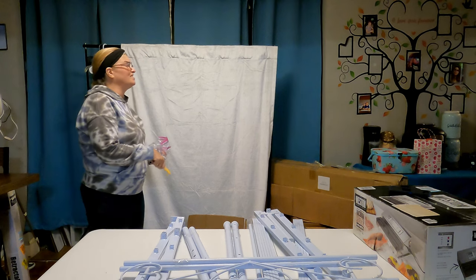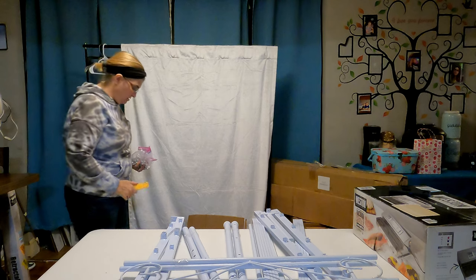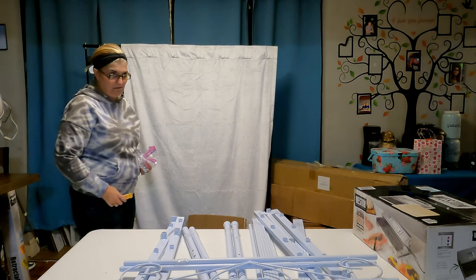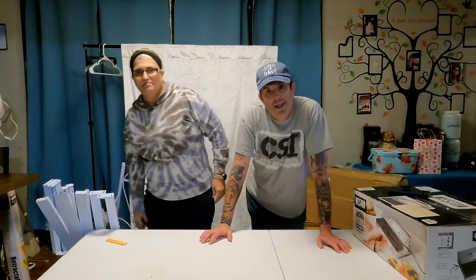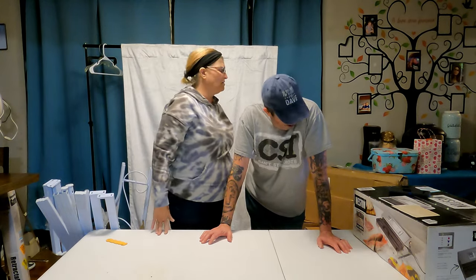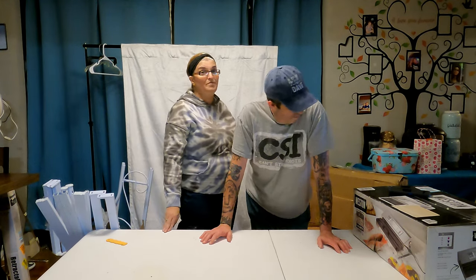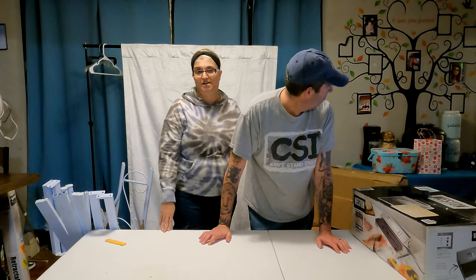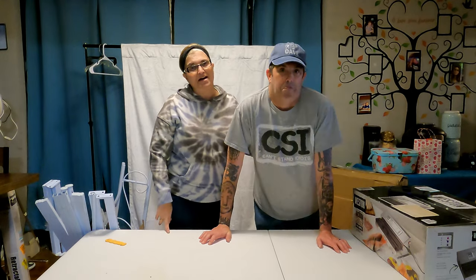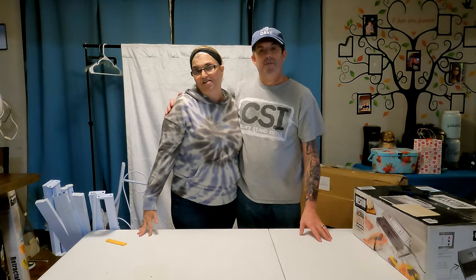Are we putting it back in this box? Whatever you want to do, ma'am. So that's that. Yes, we did get some awesome stuff. The motion sensor, all of that, the sewing machine. We're definitely gonna make our money back and probably double. That's what I'm thinking, that we're gonna turn 400 into 800, which is always our goal.